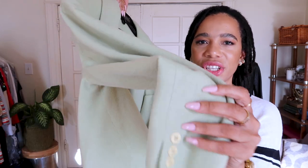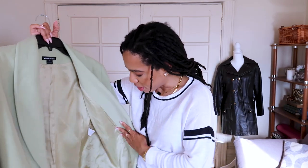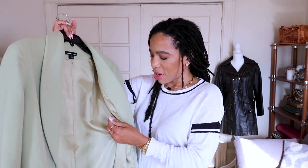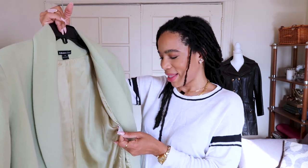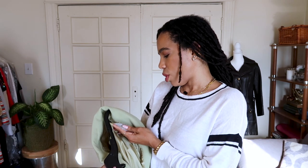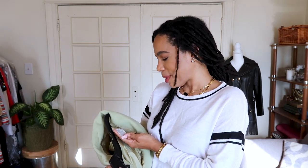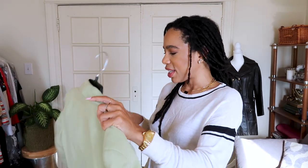This again is a good thick material, which is what I loved with this thrift trip. I just found some really good current season fabric in these wears. So what does it say? It says 60% wool, 10% angora, I think that's like rabbit, 10% cashmere, which would explain why it's so soft, and 20% nylon. So it feels really soft and very cozy as well for a blazer. So this is the second piece.